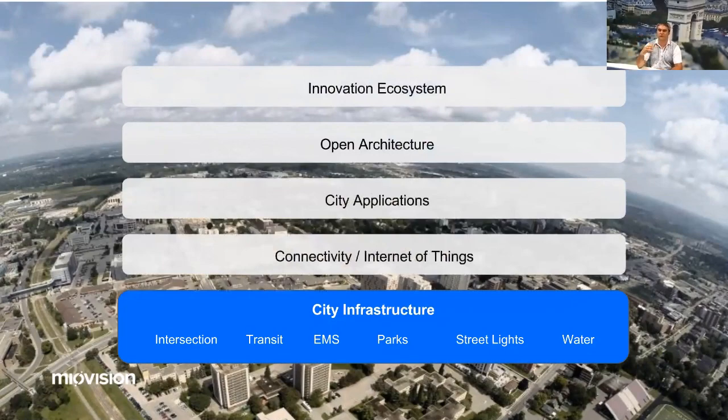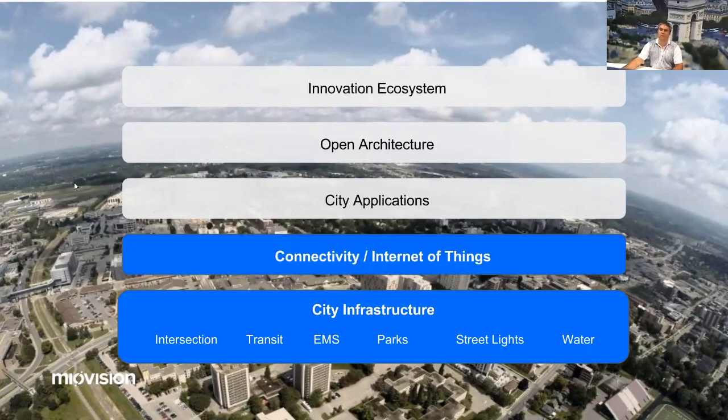So the first layer is the physical city, right? It was built up over the last 1,500 years. It has all of the devices, intersection control, and buses, and emergency vehicles, streetlights, all of these devices that have been installed into cities over the years. Increasingly, what we're seeing happening now is that those devices are being connected. So we're going out, whether we're putting in fiber optic networks or radio networks or cellular networks, and we're digitizing these legacy infrastructure elements in the city.